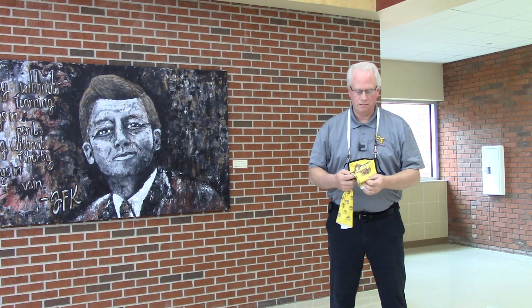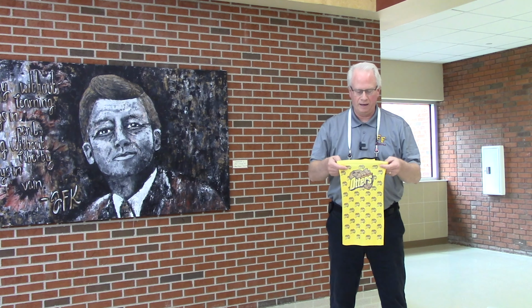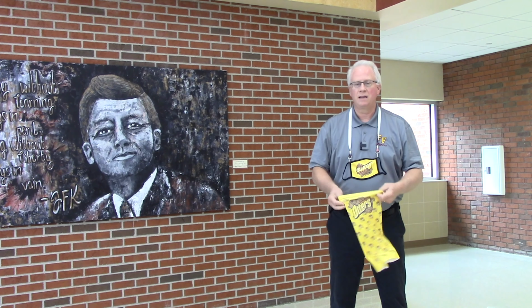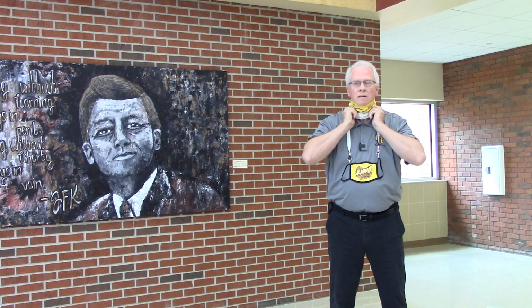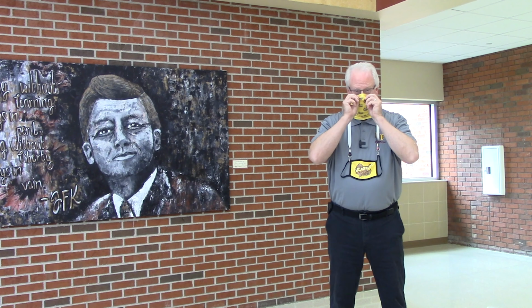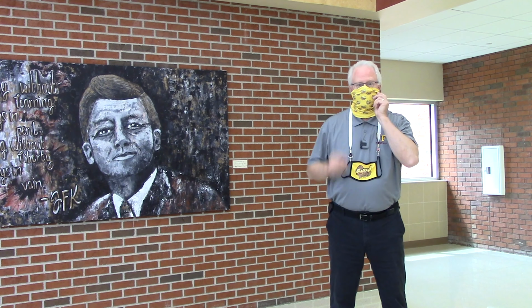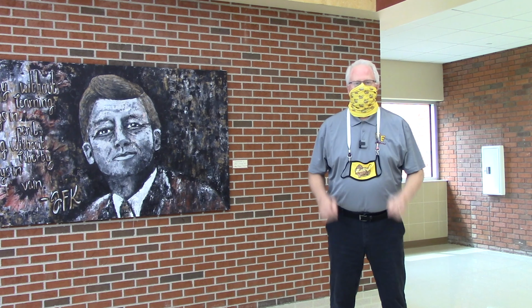Or I know that some of our students and staff will prefer what they call a gaiter. This is simply a piece of material. It's probably a little more stretchy, and it allows you to pull it over your head and just wear it around your neck until you actually need to put it on. Then it's a real simple task to just slip it up and go about your day with your mask on, so it's nice and convenient for you.